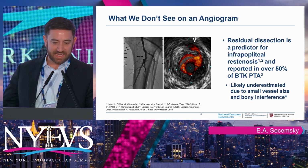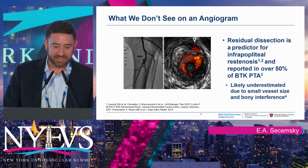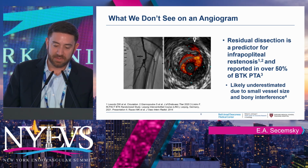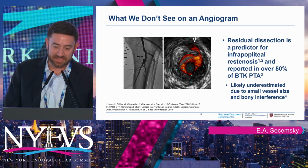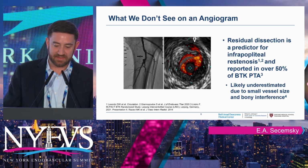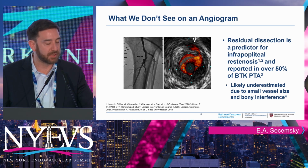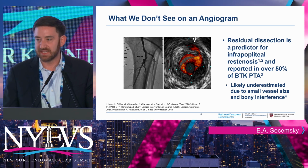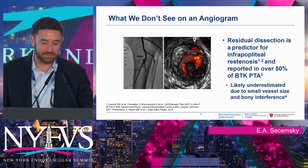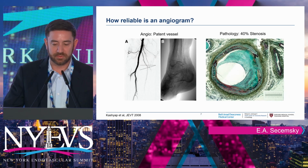On the opposite side, again, is the barotrauma. Here is a nice picture of a TP trunk. You can see it looks great on an angiogram. Most of us may have walked away at this point. And on the IVUS, you can see a deep dissection extending into the adventitia, highlighted by this ChromaFlo outside the vessel. And residual dissection is one of the number one predictors of infrapopliteal restenosis. It's under-recognized, and up to half of cases have them, yet we don't recognize them with angiograms alone, in particular if you're not doing orthogonal views.